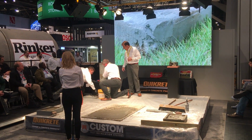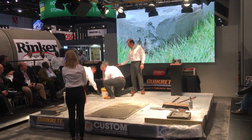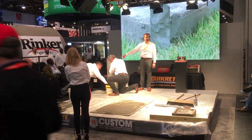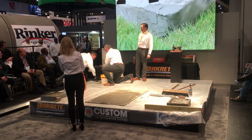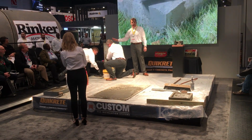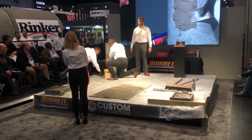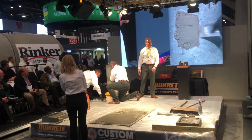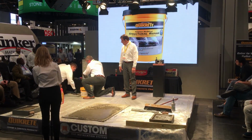Continue to build and sculpt the material like we're doing so that the surface of the repair is above the surrounding concrete. In about 15 minutes, the patch has become thumbprint hard. No special curing is required. In temperatures over 90 degrees, you may want to keep the patch damp for about 24 hours with a fine water mist. And that's it.